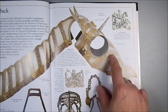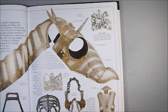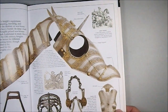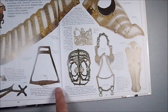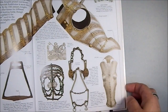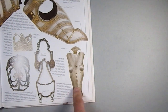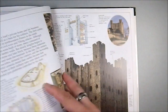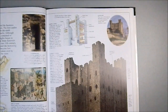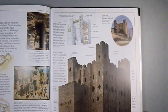Very useful. Here we have a beautiful, absolutely gorgeous piece of barding. Look at that, man. With a little unicorn horn just for flavor. And even the stirrups are really quite lovely. A little simpler, but still very well executed. In the Tower of London, I believe, I don't know if it's on display at the moment, there is an example of armor for an elephant.